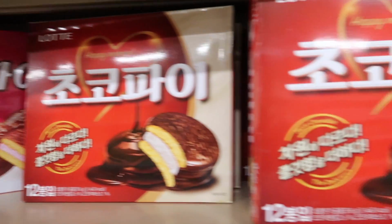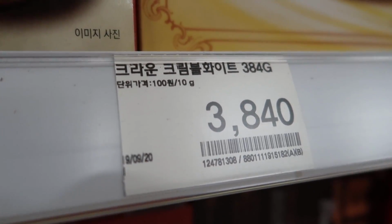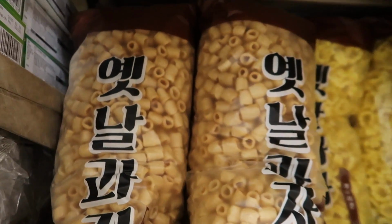Strawberry, of course. And you can get 384 grams, which is 12 pies for only 3,840. That's a really good deal. Just 3 something US.